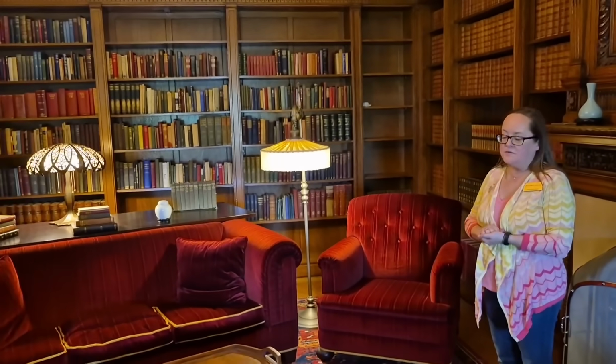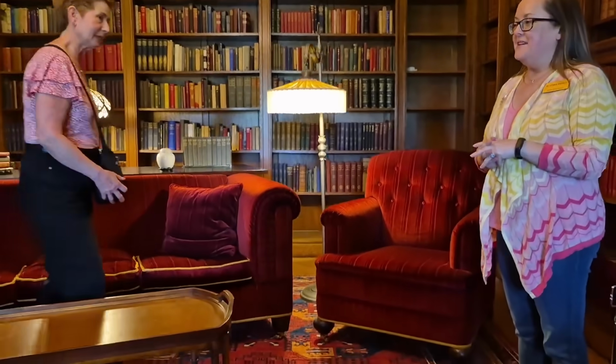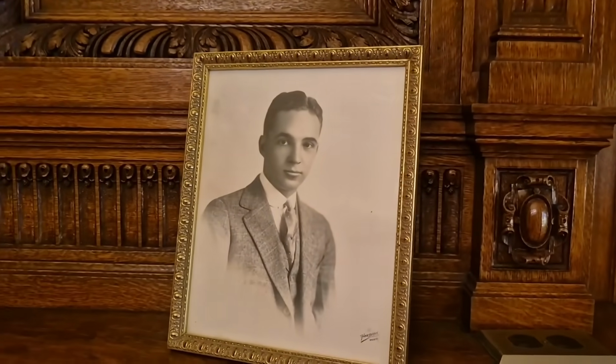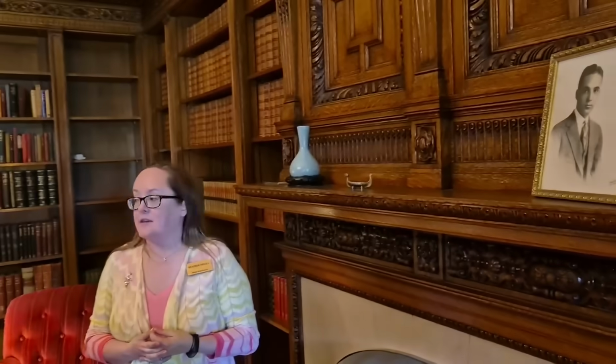And you are welcome to sit if you would like. Yeah, let's. Again, here they are. Edsel, remade. Is this an original photo of Edsel? I don't know if it's an original, but it is Edsel.